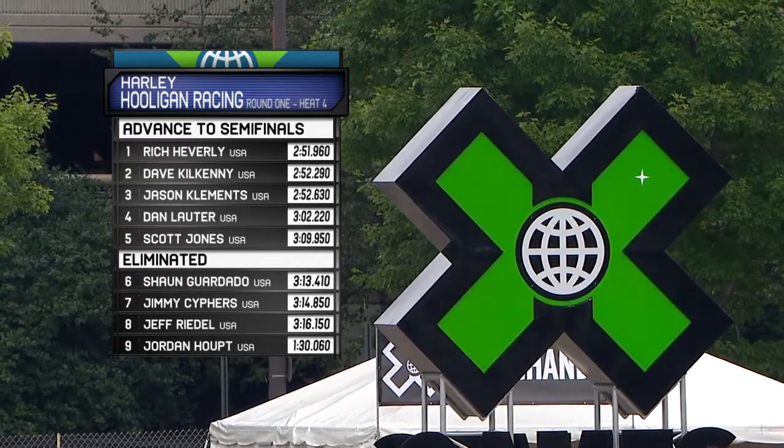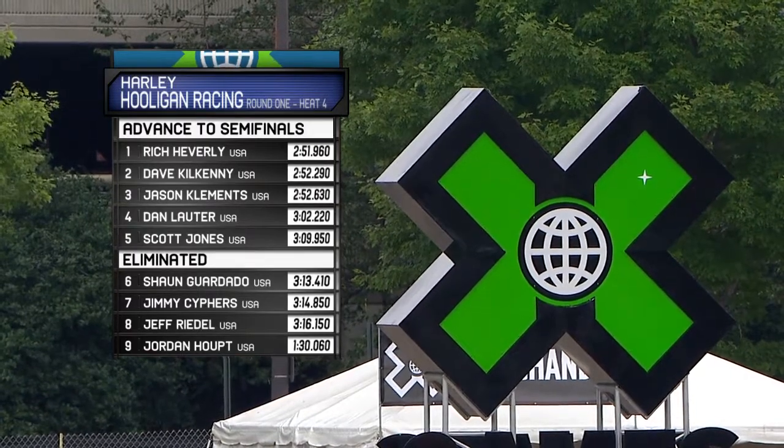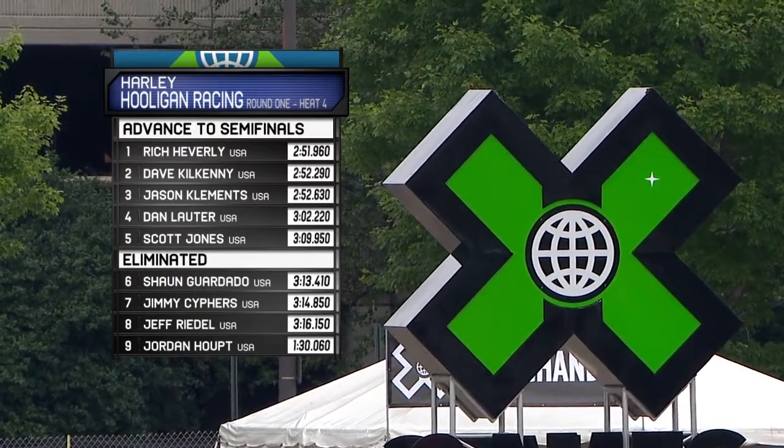Rich Heverly taking the win. Dave Kilkenny will come home second. Jason Clements will settle for third. Dan Lauder is fourth, and Scott Jones fifth. A big surprise to me, Sean Gordado, all the way from California, usually runs up front. He's already headed home. Jimmy Cyphers, Jeff Rydell, and Jordan Haupt also.